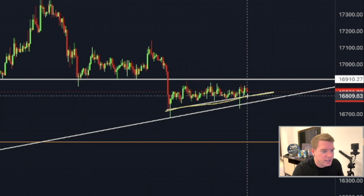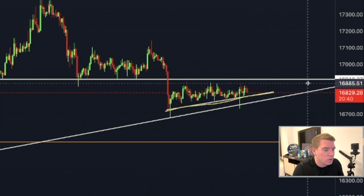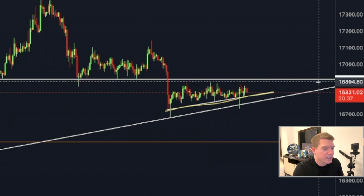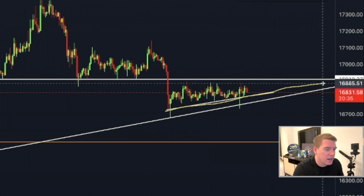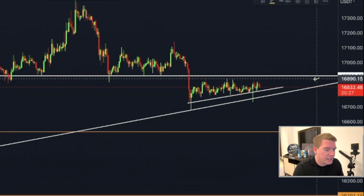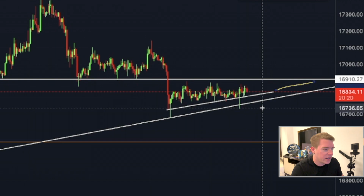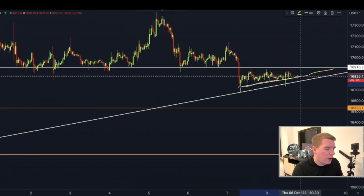That's right now at 16,810 and would go up all the way to 16,900 if we extend this line all the way up here. But I think that this line will actually be broken way before we reach there, let's say something like here, which would be tomorrow. I believe that we will break this support line way earlier.